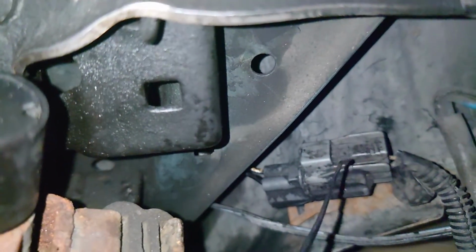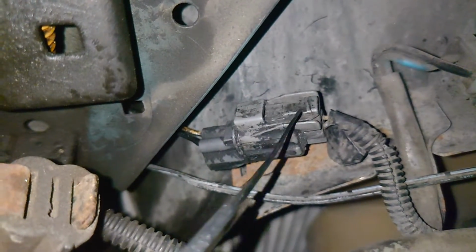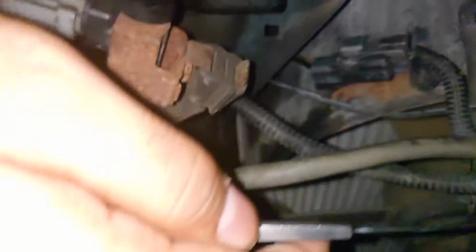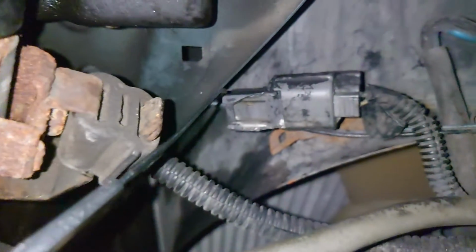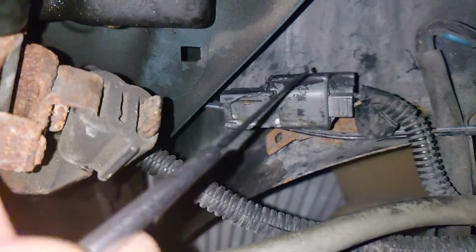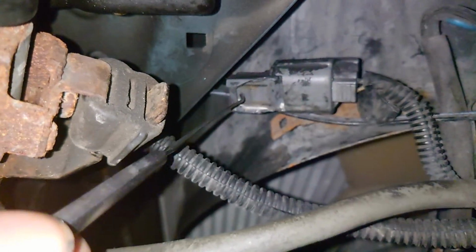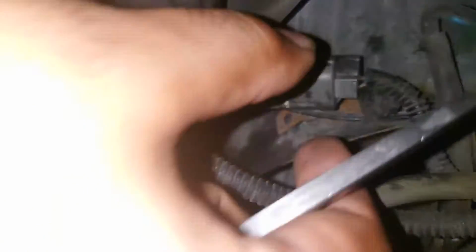Let me get you a good view. It's right here on this connector, this tab here. You have to push this down. Once you push this down, you also have another tab. I'll show you on the opposite side, on the bottom, and that's it right there. So you have to use your left hand to push on this tab and your right hand to push on this tab, and it will release the connector.